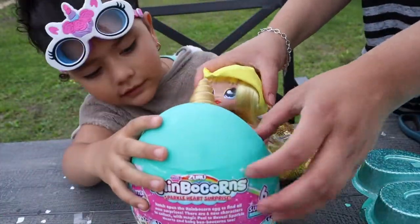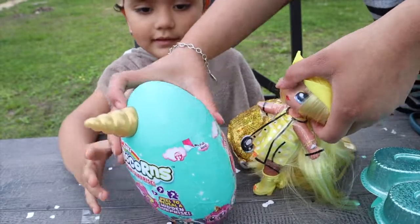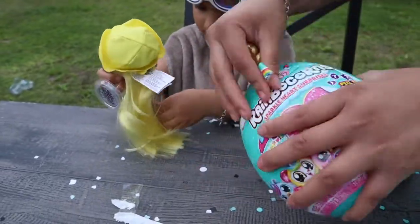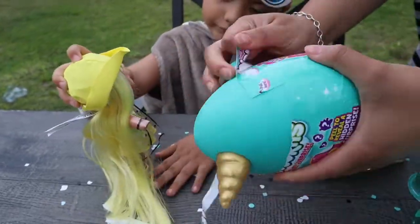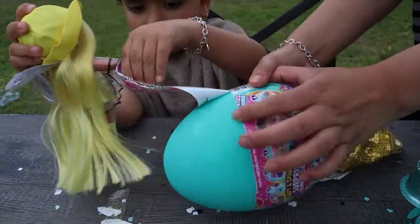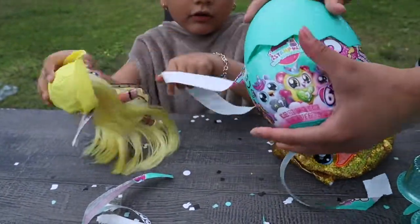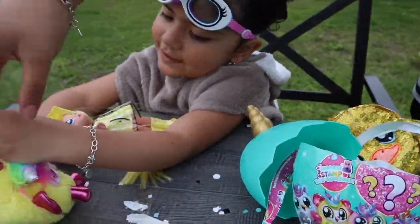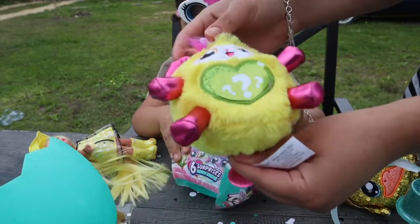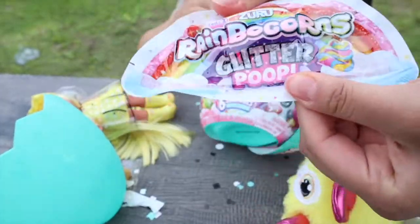Ooh, what is this? Do you know what this is? Let's open it. Okay, let's open it. We tear it from here. Okay. Look at this. We have a squishy little stuffed animal. It's a question mark, so let's see what's inside. Hey, look! We got a... This is glitter poop. Let's see.